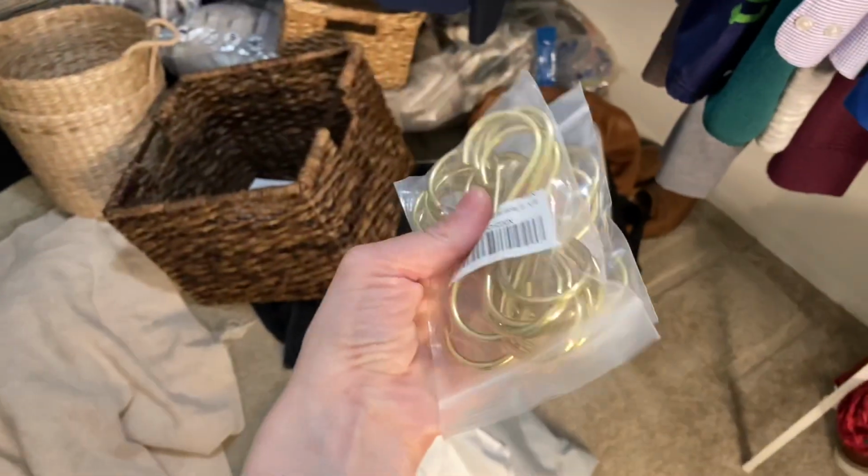So as an alternative, I ordered these hooks off of Amazon to use for jeans, or I'll just purchase the knockoff hangers that I saw on Amazon. I'll link all of it below, especially these. I'm sure a lot of people will like these. It's a great alternative. They're not as expensive as hangers and you can do so much with them.